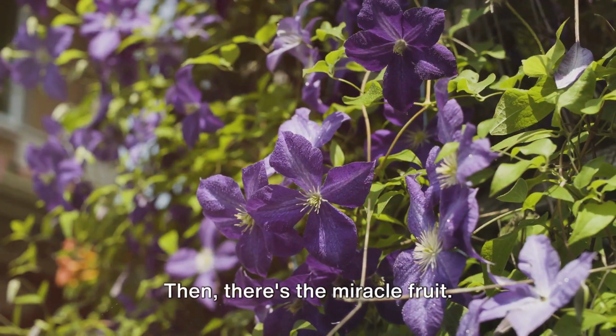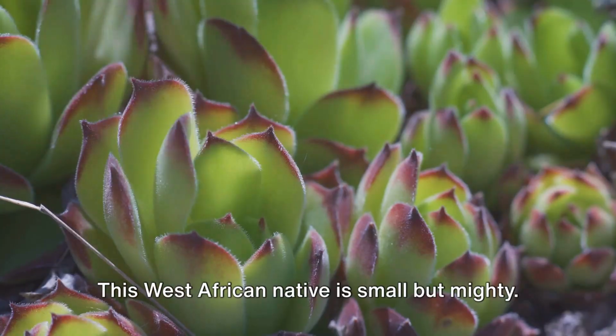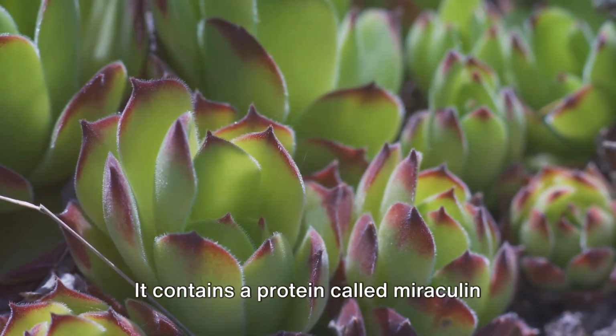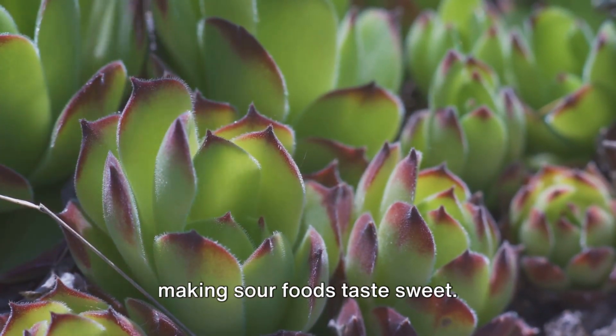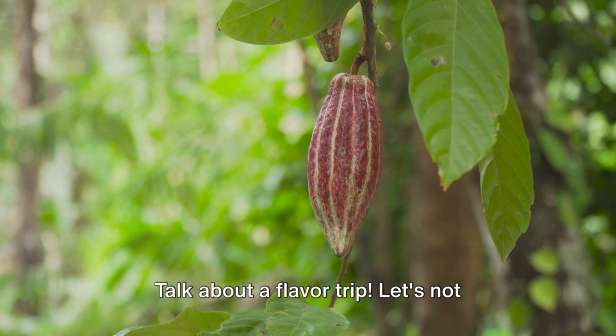Then, there's the miracle fruit. This West African native is small but mighty. It contains a protein called miraculin that temporarily alters your taste buds, making sour foods taste sweet. Talk about a flavor trip.